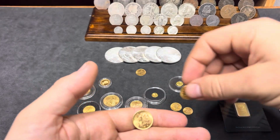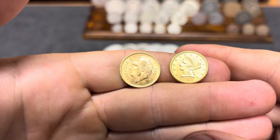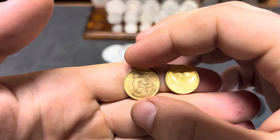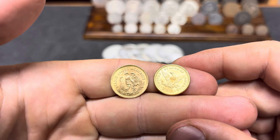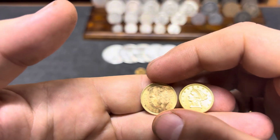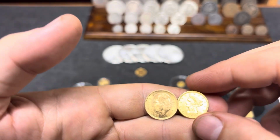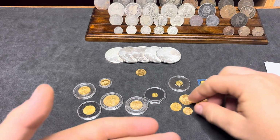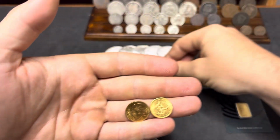Next up is the $2.50 quarter eagle. It's also 90% gold, but this one is 4.18 grams, making it 0.1209 ounces rather than the 5 peso, which is 0.1206. So 3/10,000ths of an ounce difference. These are basically the same size coin. So these coins are direct parallels, and the interesting part is that they all actually circulated.